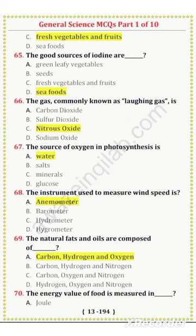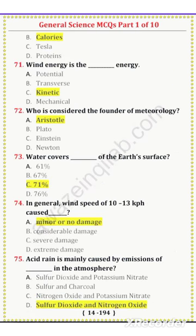The energy value of food is measured in calories. Wind energy is the kinetic energy. Who is considered the founder of meteorology? Aristotle. Water covers 71% of Earth's surface. In general, wind speed of 10 to 13 km per hour causes minor or no damage. Acid rain is mainly caused by emissions of sulfur dioxide and nitrogen oxide into the atmosphere.